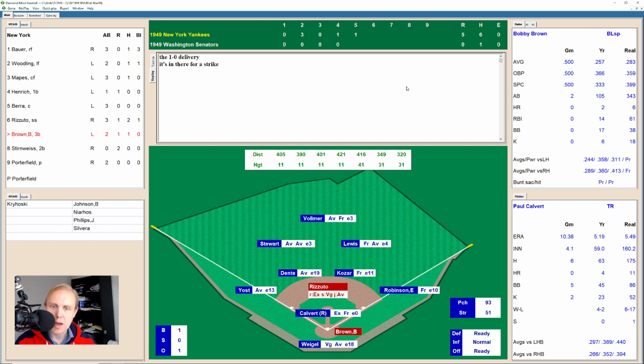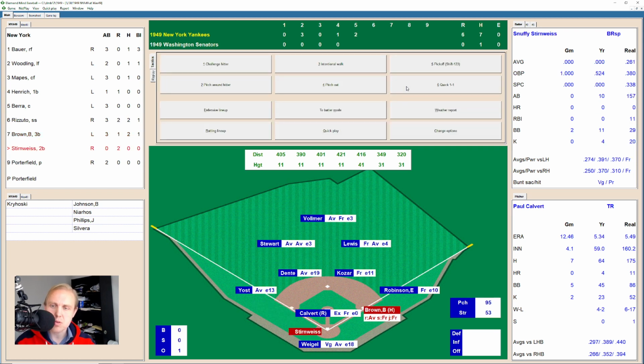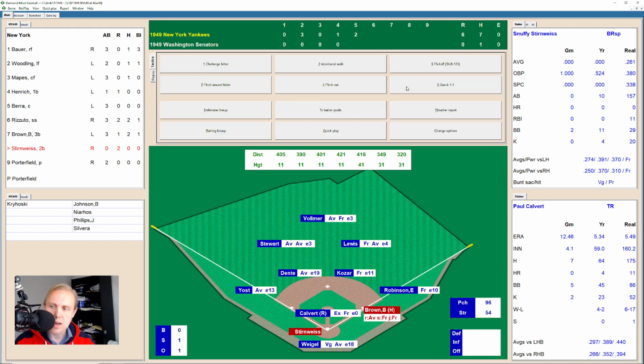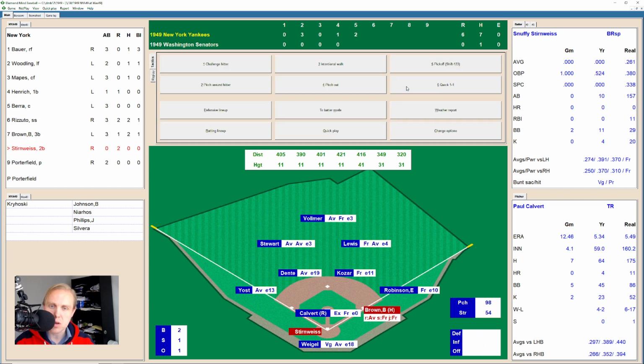Brown takes the ball high. 5-0 Yankees. There's a strike to Brown, 1-1, and there's a hit to left field. Stewart picks that up, trying to throw Rizzuto out, and isn't able to, and it's a 6-0 ball game. Now it's Snuffy Sternweis who takes a strike. So we had 2 strikes on Snuffy each time, and then we threw 4 straight balls.